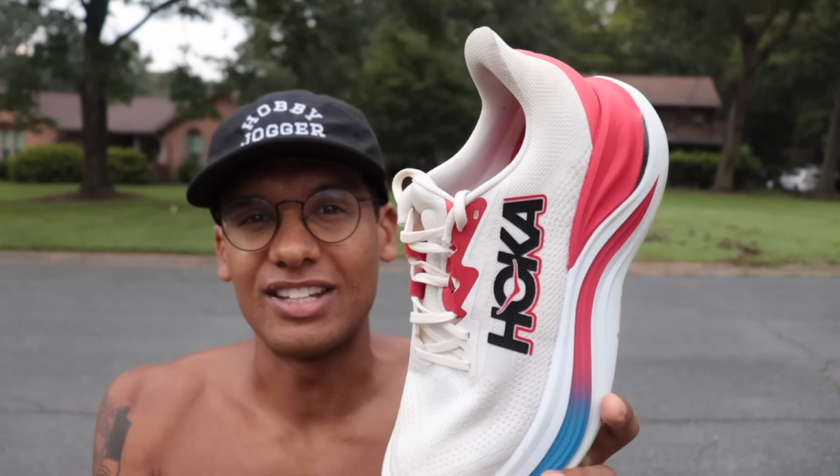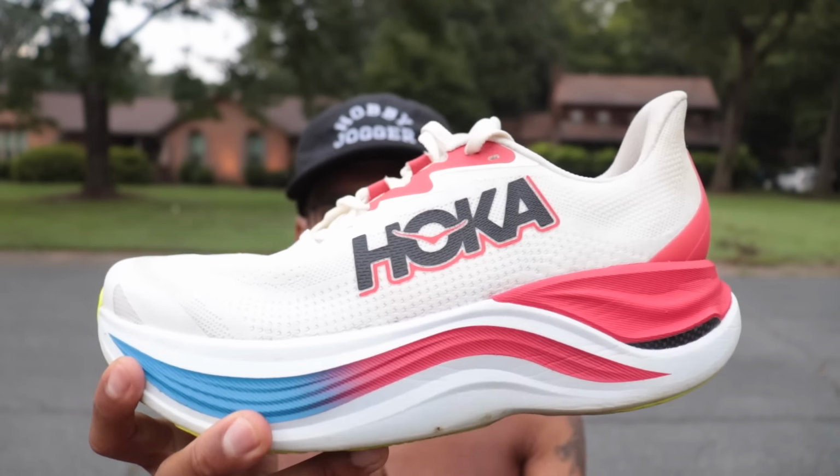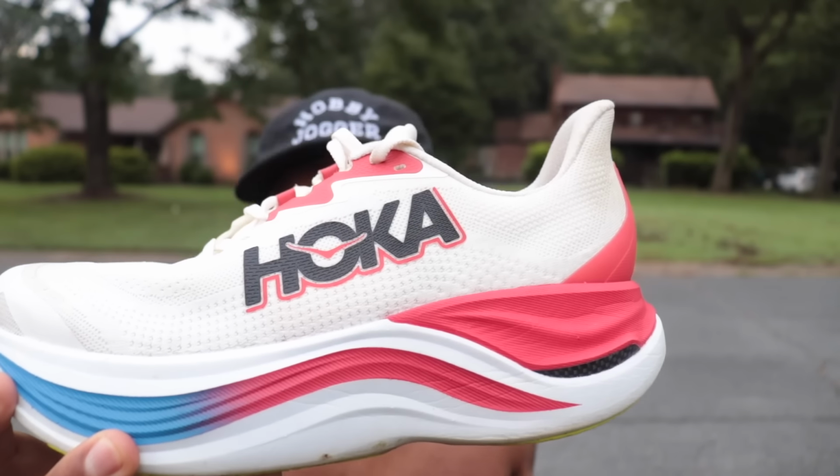I was not getting that in this. So you get the beautiful smooth roll, you get the bounce off the forefoot. It can handle any pace for me.